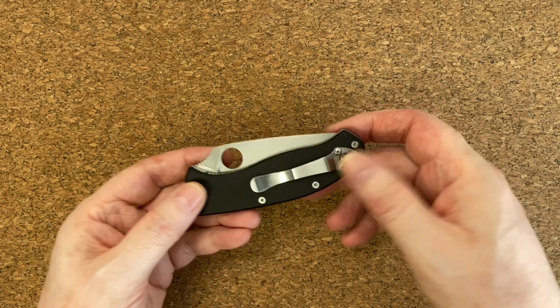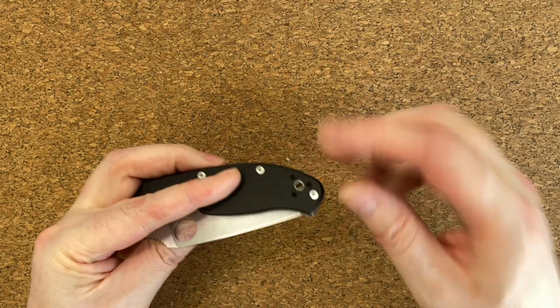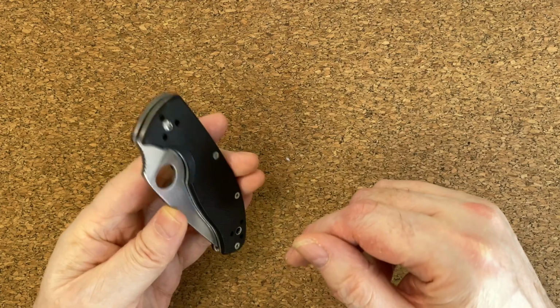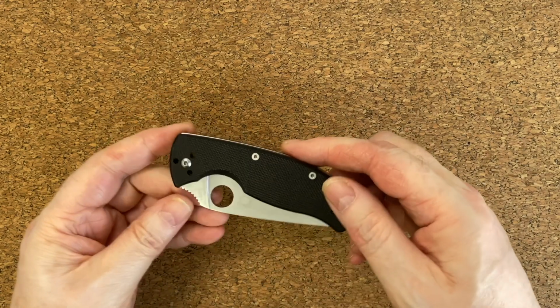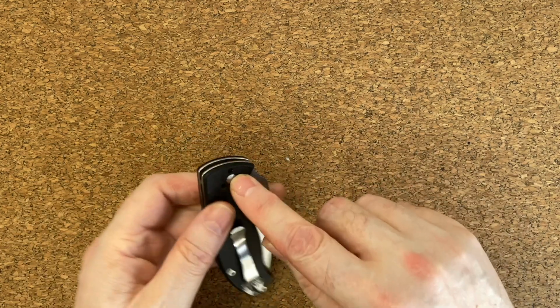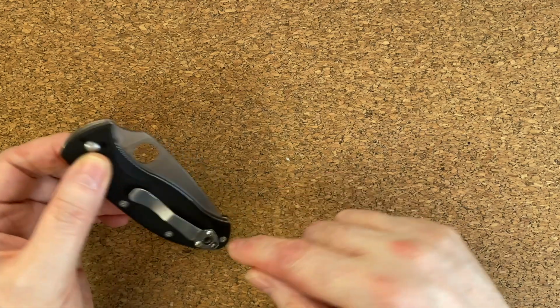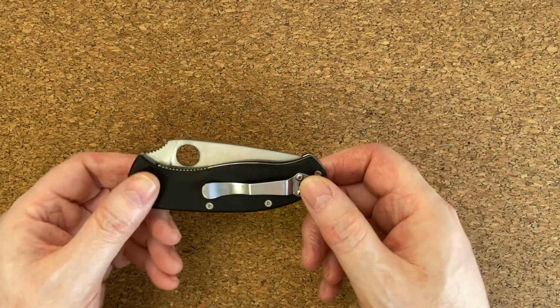It has the standard Spyderco four choices for mounting, so you can have it on left or right side and tip up or tip down. So there's four places to mount the clip. It came mounted here for tip down carry, and I moved it to this end because all my knives are tip up, and I didn't want to be confused by having one that sat differently in my pocket.